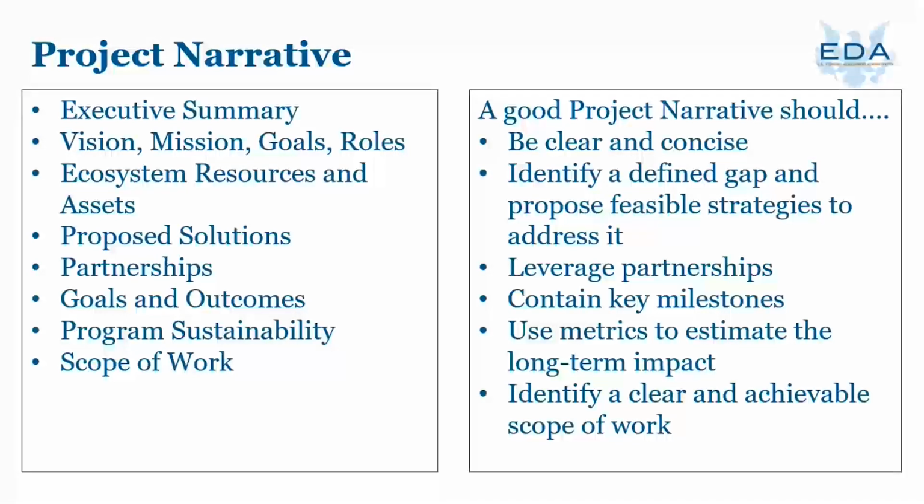Here are some quick tips from 9 years of this program that we've come up with. A good project narrative should be clear and concise. We don't want to make assumptions about what you're trying to say, so please make sure it's very clear and concise about what you are trying to do. Make sure you're identifying a defined gap and you're proposing a feasible strategy to address it. We want very clearly to understand what the problem is and what your solution is. Make sure we understand how you are leveraging partnerships. We're going to be looking for those key milestones, metrics, and proof of the long-term impact. And then, of course, identifying a clear and achievable scope of work.